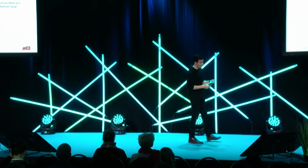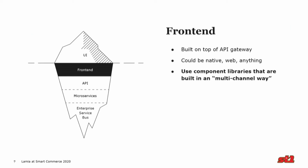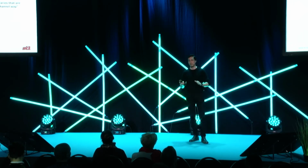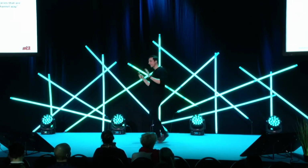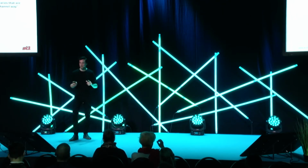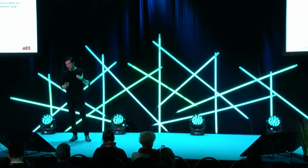So then going up to the front-end layer. It can be basically anything. When I'm talking about front-end, it can be your self-service POS system in your store. It could be a native application. It could be a web application. Just anything. However, if you need to remember one point from this slide, it will be: use component libraries. If you don't know what a component library is, please Google it after the presentation. However, use those, and then you're going to get a consistent user experience in a multi-channel way.